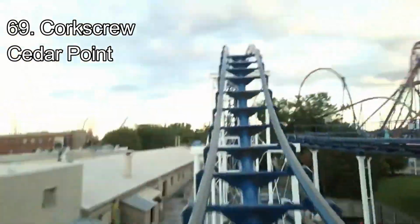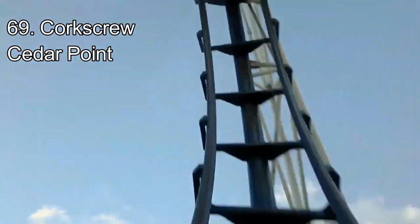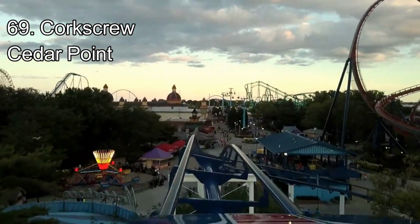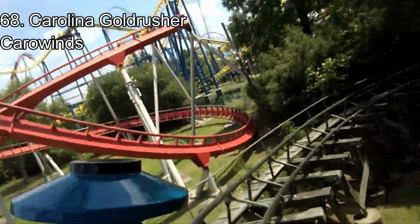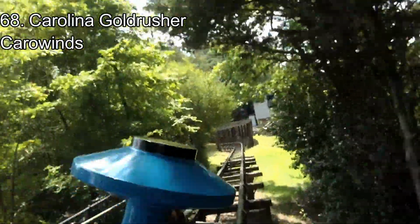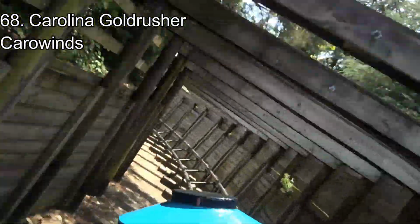69, Corkscrew. I always found this ride to be jerky, but then I rode it again and something changed. Now I find this ride to be pretty fun. It is still rough near the corkscrews, but it has some intense moments that bring it up on this list. 68, Carolina Gold Rusher. This mine train is pretty fun. It has some nice scenery over the lake in the park, and it has some nice turns. It's unfortunately very slow and boring in some parts, but it is very smooth. Also, the finale is nice with the dive through the tunnel.